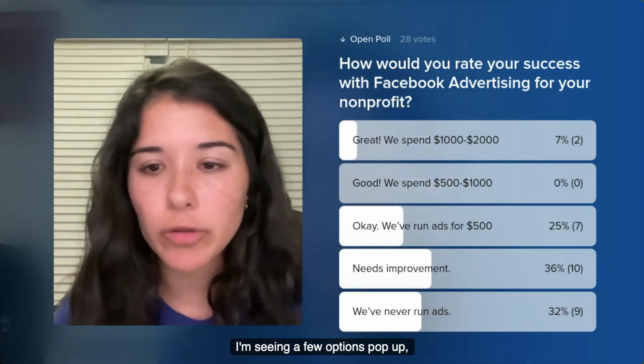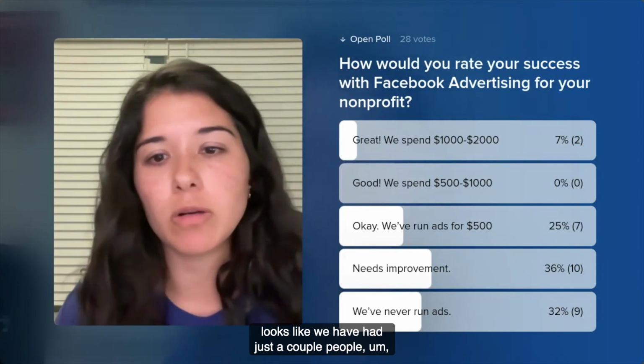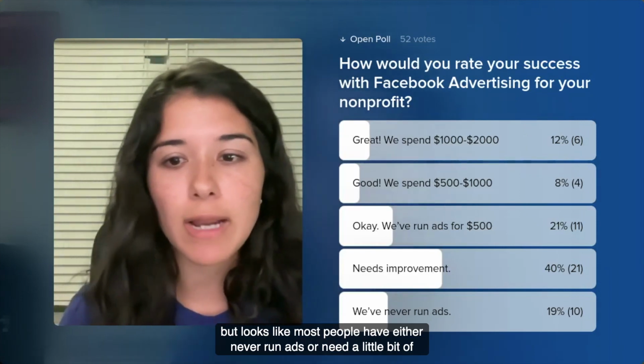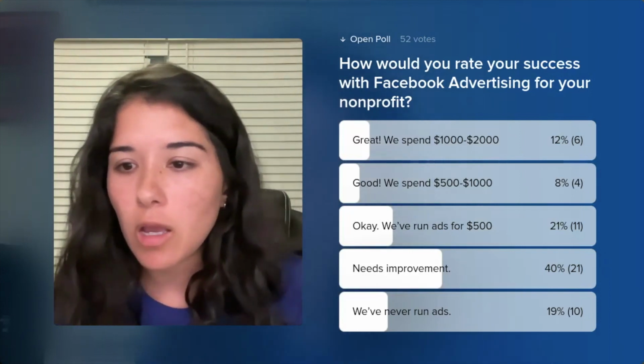I'm seeing a few options pop up. Looks like we have had just a couple people spend a ton of time and money on Facebook ads, but looks like most people have either never run ads or need a little bit of improvement on their Facebook marketing.